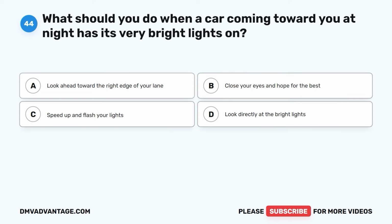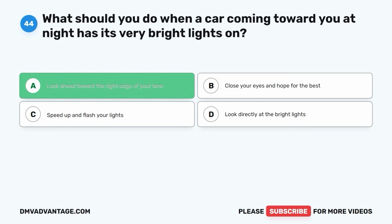Question 44. What should you do when a car coming toward you at night has its very bright lights on? A. Look ahead toward the right edge of your lane. B. Close your eyes and hope for the best. C. Speed up and flash your lights. D. Look directly at the bright lights. The correct answer is A. Look ahead toward the right edge of your lane.